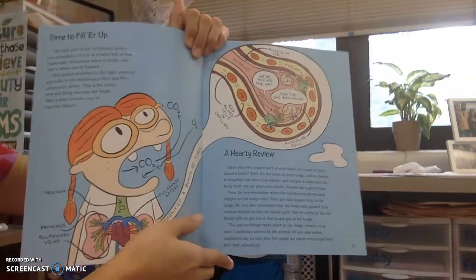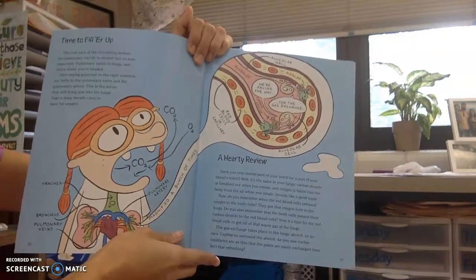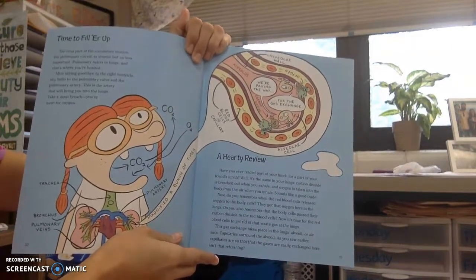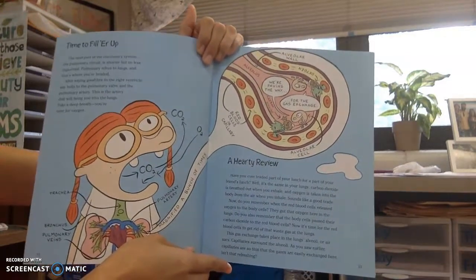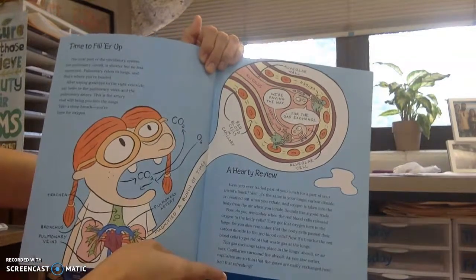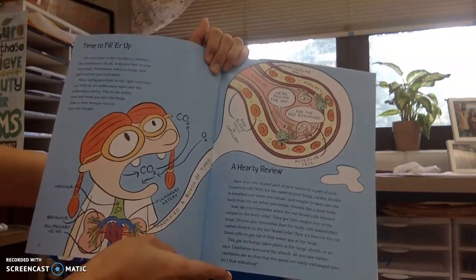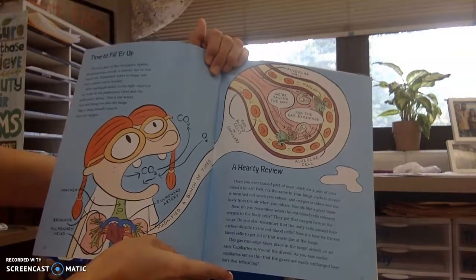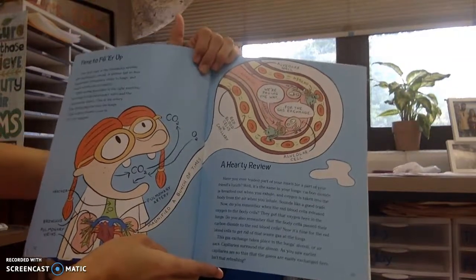Starting on page 32. Time to fill her up. The next part of the circulatory system, the pulmonary circuit, is shorter, but no less important. Pulmonary refers to lungs, and that's where you're headed. After saying goodbye to the right ventricle, say hello to the pulmonary valve and the pulmonary artery. This is the artery that will bring you into the lungs. Take a deep breath. You're here for oxygen.